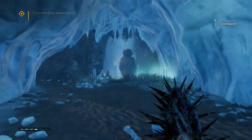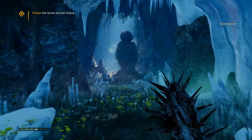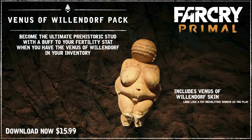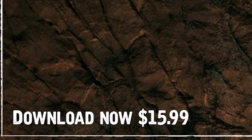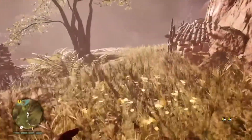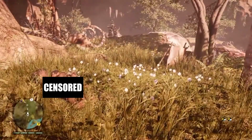Matron, take them away! So bearing all of that in mind, I had the idea that in the game, maybe it should actually have been an inventory item that buffs your fertility stat. It could even be DLC! Actually, let's not give them ideas. But then I thought, fair enough. Ubisoft probably didn't want to put that kind of sexual content in its game.